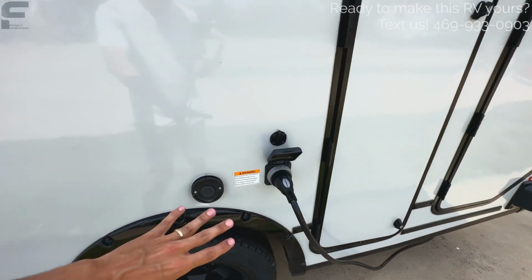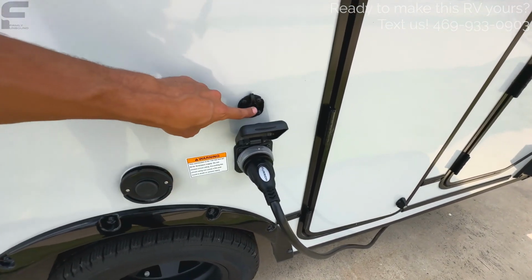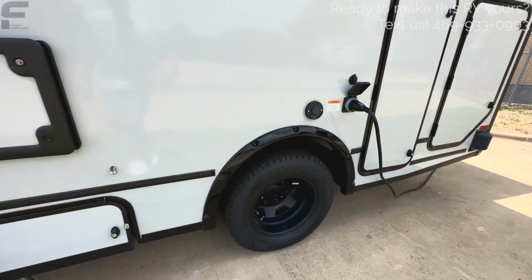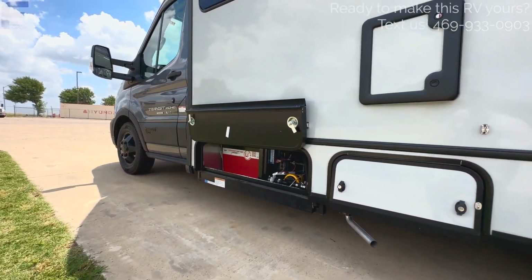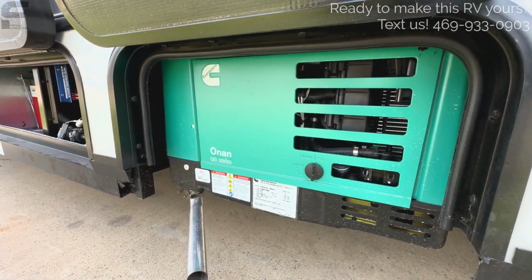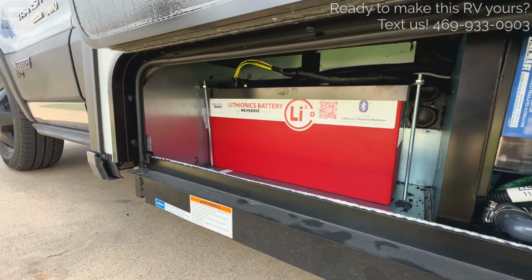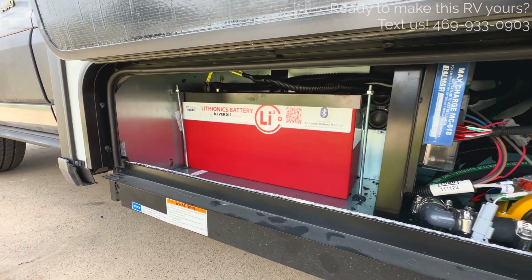30 amp plug connection, so just a 30 amp coach with 1 AC on the roof, but that's appropriate for this size. You have a solar plug here for additional solar, although there is already solar on the roof. And then you're going to have really nice looking black wheels on here, black wheels up front. Down underneath here, this is going to be your 2800 watt gas generator. So you have your generator there, and it does also have a lithium battery, and that looks to be about a 270 amp hour lithium battery, just judging off the size of it there.